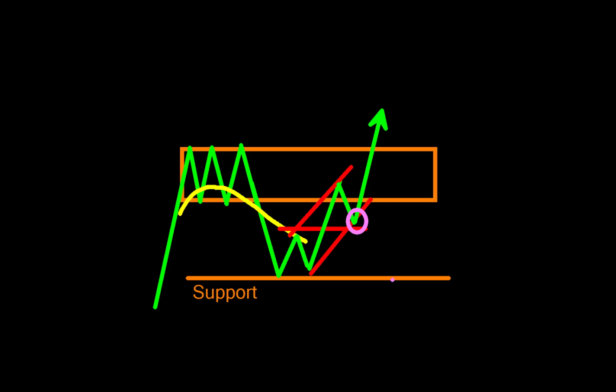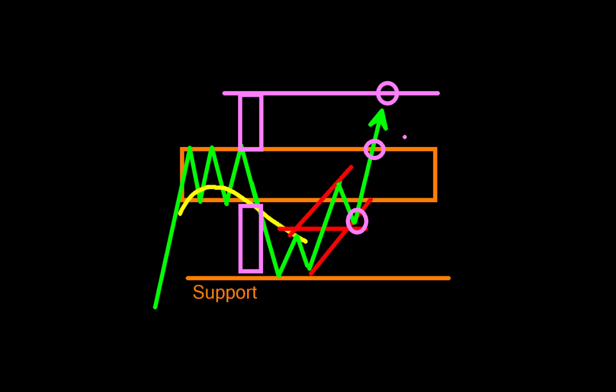Now, where would our targets be on this? Remember the pendulum swing. So the amount we go below the range is the amount we go above the range. What I always do is take some profit off at the high of the range and then try to leave a runner up to that pendulum swing. That also leads us into a breakout. So that pendulum swing is a level of resistance. If we break through that level of resistance, this now becomes a breakout.